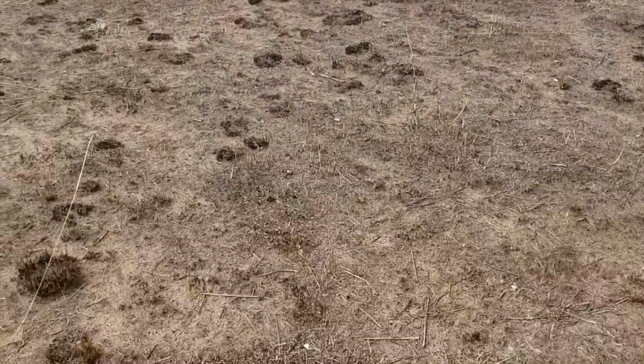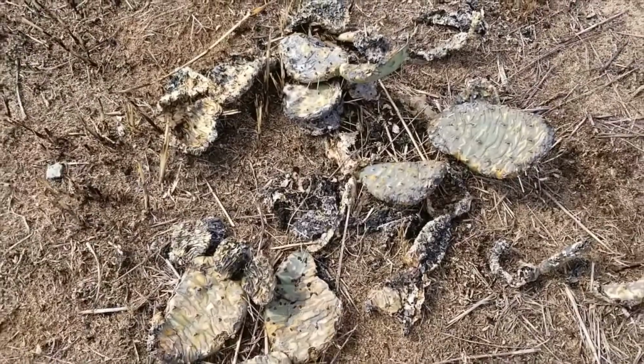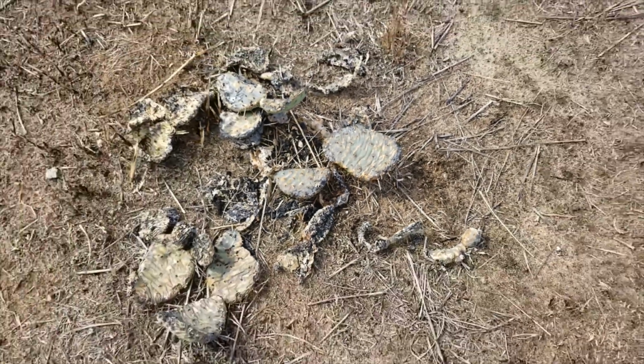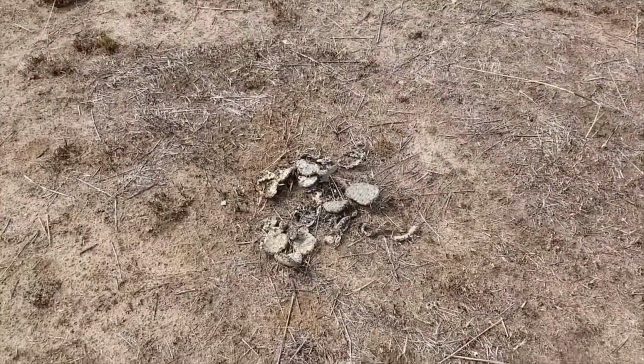And one really interesting thing is this prickly pear cactus. Very sharp. It's got some nice needles on it. These need a lot of light, and they need a lot of dry and not a lot of competition. So those are pretty cool to see.